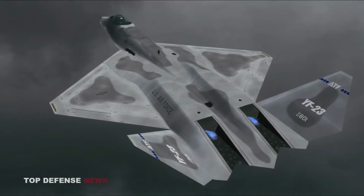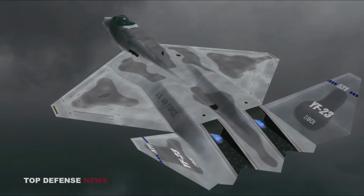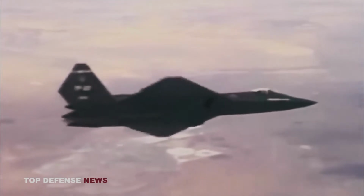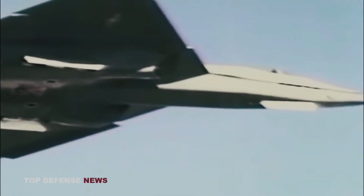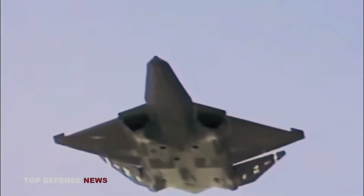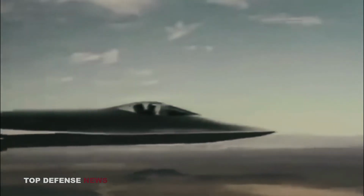The prototype planes were both fast and stealthy. The plane's low profile and classified skin material on the airframe was said to be nearly 100% undetectable by nearly any radar system of the period. The supercruise function allowed the fighter to achieve sustained supersonic flight without the use of the afterburner.